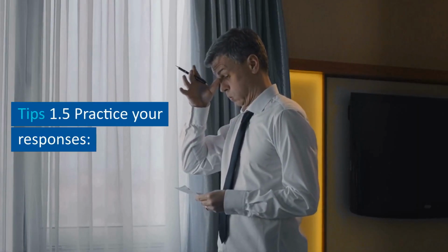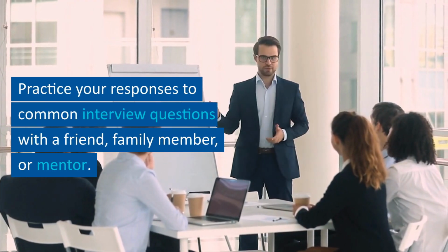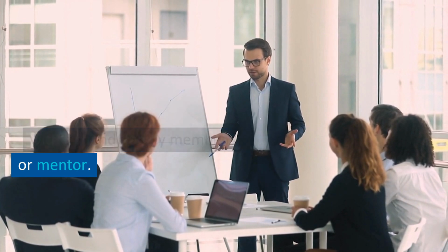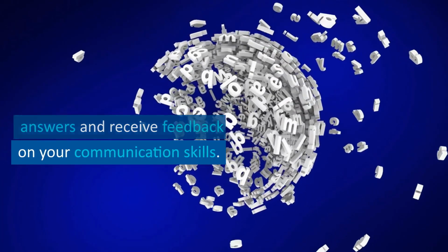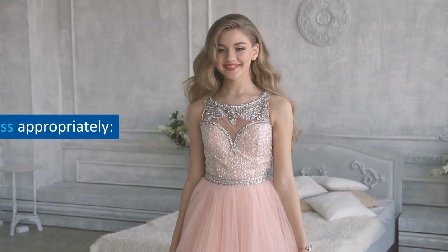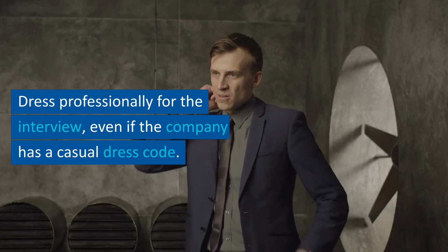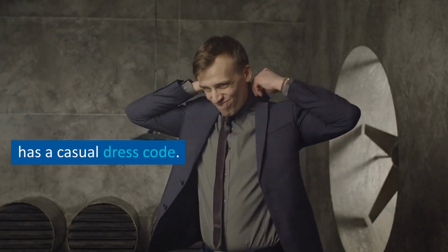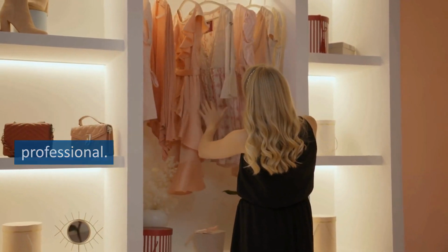Tips 1.5 Practice your responses. Practice your responses to common interview questions with a friend, family member, or mentor. This will help you refine your answers and receive feedback on your communication skills. Tips 1.6 Dress appropriately. Dress professionally for the interview, even if the company has a casual dress code. This will show that you take the interview seriously and are professional.